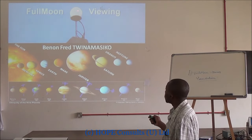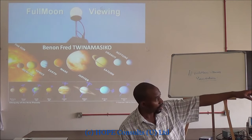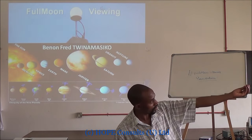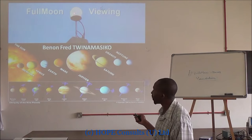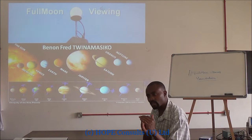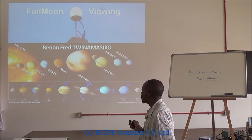So this other thing here you are seeing is the same as that receiver there, that cone receiving something on top. That something on top is this one here. And then early morning I made sure that I looked for the moon and arranged the camera in such a way that the moon sits on the top of the receiver.